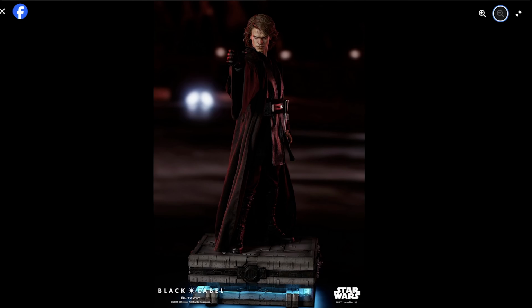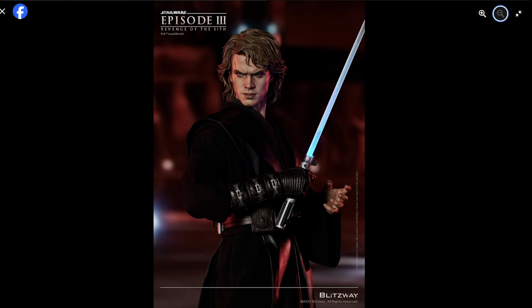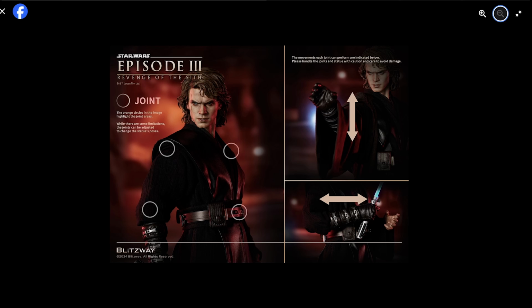Is this something I'd pick up? Probably not, because the value isn't there for me. Light up the diorama base down below. That's cool. Yeah. So, anyways, here it goes.